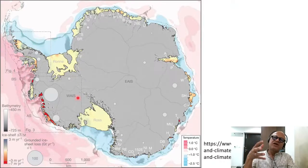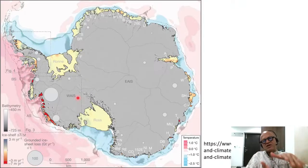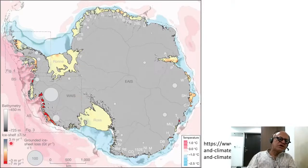So Antarctica is a more complicated story because the Southern Ocean warming can increase the water vapor and snowfall in some places, and the ice shelf or glaciers flowing onto the ocean from the slopes of Antarctica are getting melted by the warm ocean as well. So if you look at the ice melt in terms of thickness change over time, there are many places where it is growing by 3 meters per year in some places and melting by 3 to 7 meters per year in some places.